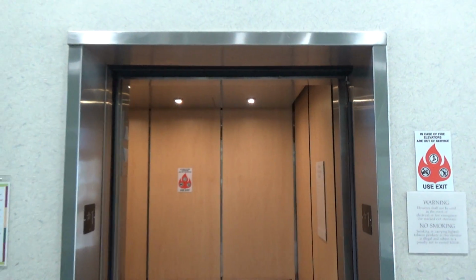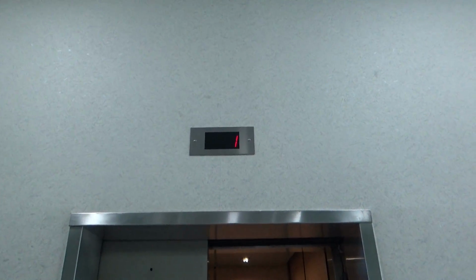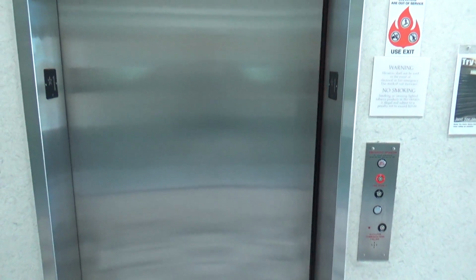Whoa! Man, shake. Yep, that's the old interlock up there. See? Whoa, the shaft looks so cool. Here's the old interlock. Much closed? Yep, back then they didn't have a floor indicator. That's it.